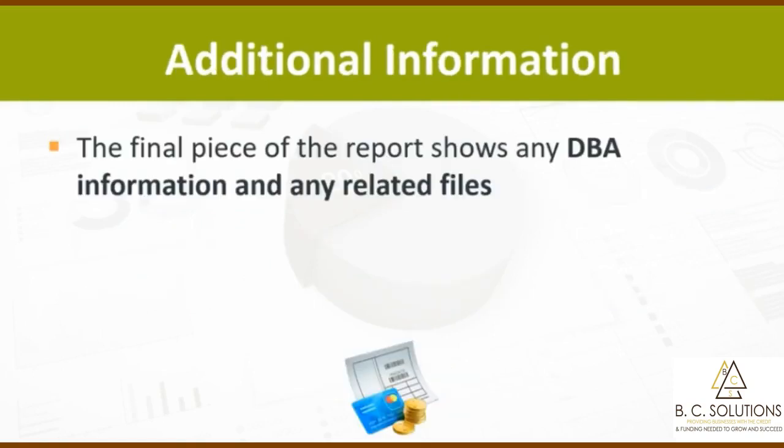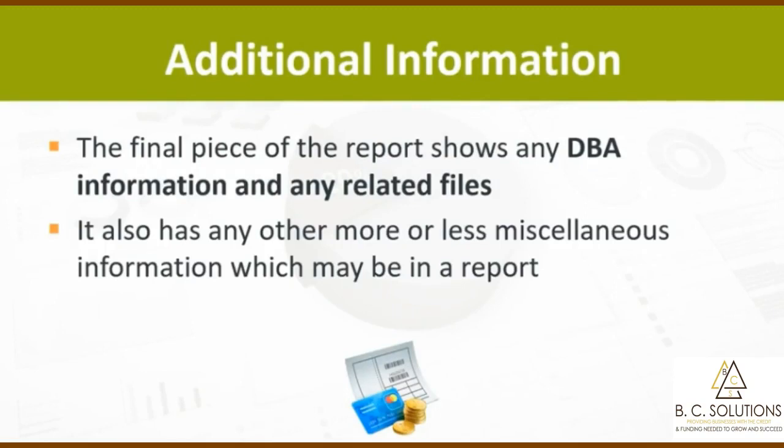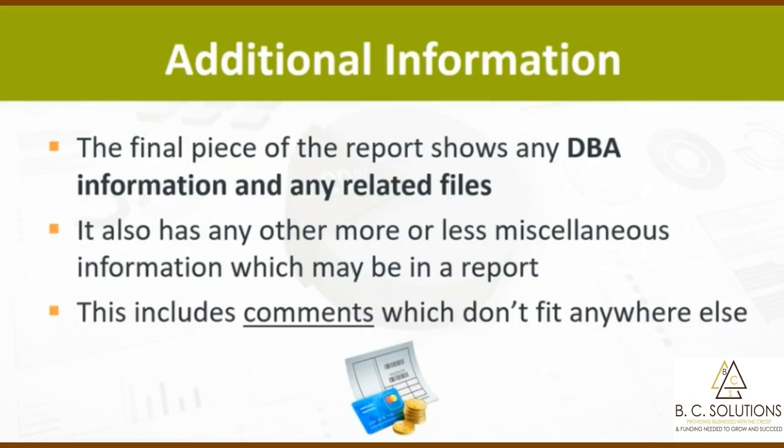The final piece of the report is additional information. It shows any DBA information and any related files. It also has any other more or less miscellaneous information which may be in a report. This includes comments which don't fit anywhere else.